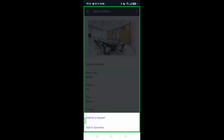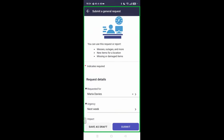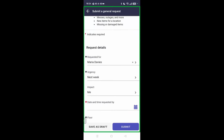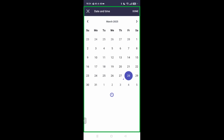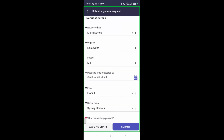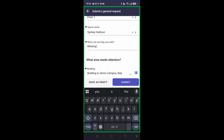But what I want to do right now, because I went to that room, to my desk, to the conference room, to the space that I just reserved, is that there is something that is not correct, or something that I need to raise as a request to the workplace team. Because for example, in this case, I noticed that there are some cables missing. So I want that as soon as possible. This is something that should be working. So, missing cable here.